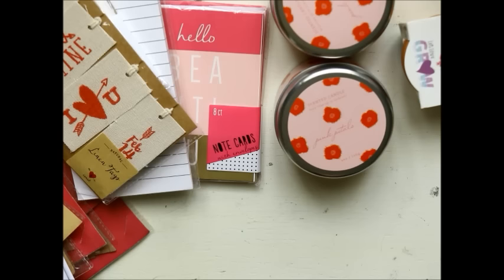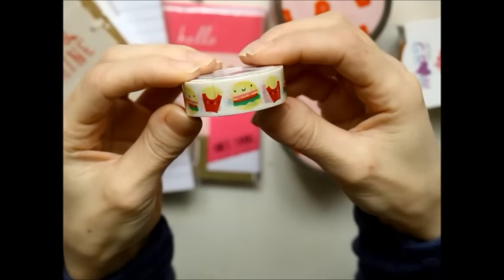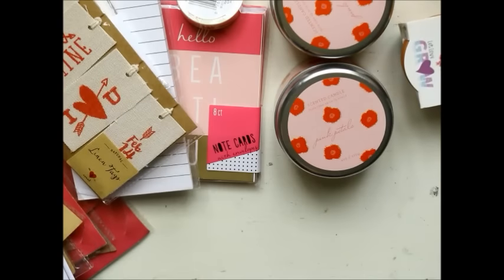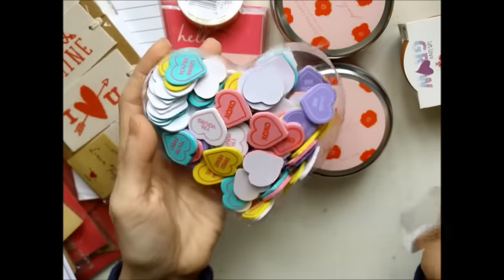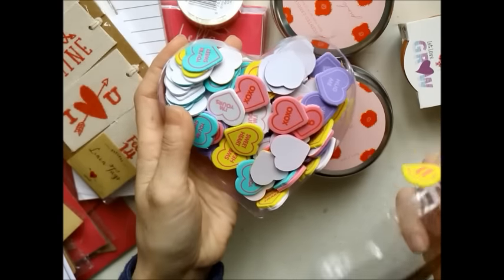Oh no, I did get this washi tape at Target. It is so cute. It's the Kawaii, I think that's how you pronounce it. Hamburgers and french fries, it's so cute. And then I did already open this because I've been using them, but I got these little foam stickers. I don't know if I got these at Michael's or Target. I think it's Target, yeah. But they're little foam stickers, like conversation marks.